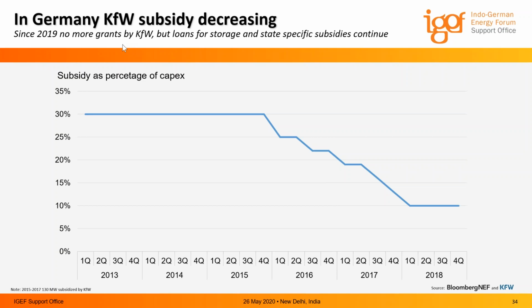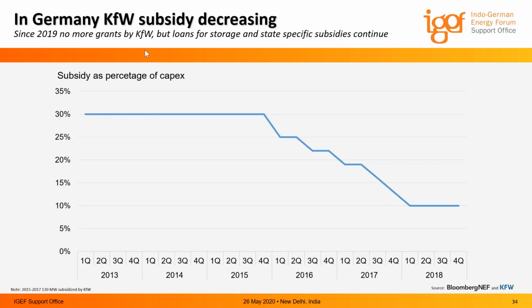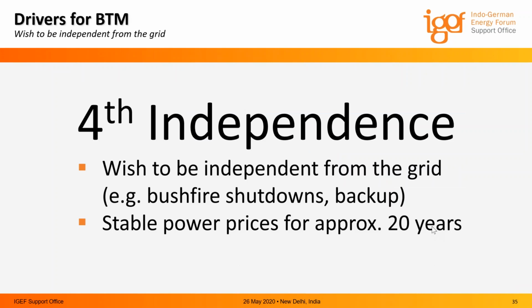So they actually want you to also invest in your own grid infrastructure, so you get the subsidies. But in total, one can say that it is a big driver worldwide still for behind the meter systems, but this driver is becoming less important in the future.